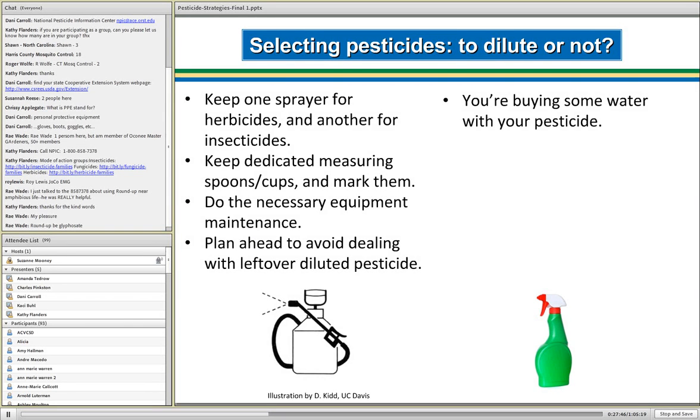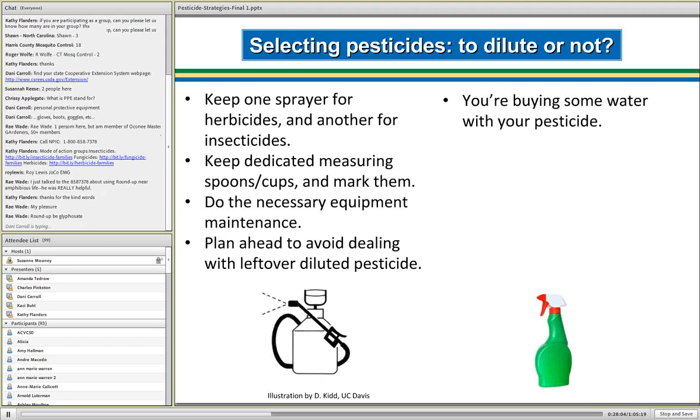Plants are so very sensitive to herbicides and weed killers that even just the residue after you rinse out the sprayer can be enough to damage plants when you come back later and try to apply an insecticide with the same sprayer. You might want to consider keeping dedicated measuring spoons and cups and marking them pesticides only, so no one takes them back into the kitchen and tries to use them for food.